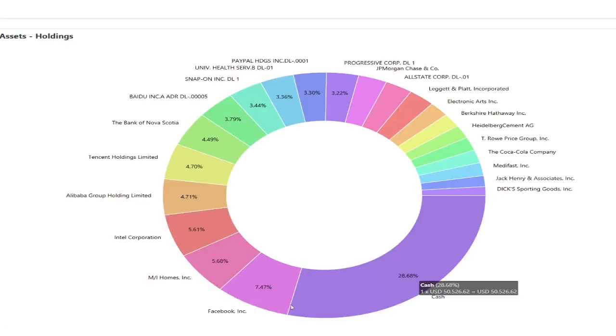I still have a big cash position of 28.68%. Then, of course, a lot of new businesses added up here on this pie, with Dick's, with Medifast, with Tiro, with Heidelberg Cement, and so on. And still the biggest position in my portfolio is Facebook, as I said, or Meta, followed by M/I Homes, Intel, Alibaba and Tencent, and so on. That's the current pie of my portfolio.